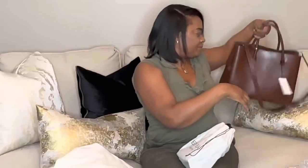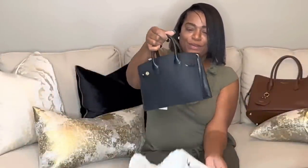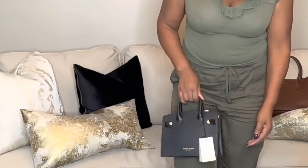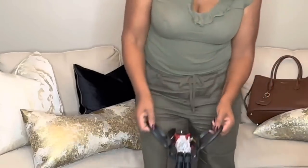Let me move this one out of the way, right here for now. It's your turn. Let's see. It's so cute. This is really cute. This is like my black bag. I'll see if I have a picture and I'll share it right here. But I have the larger one like this, and it has the crocodile print. This one is really cute.